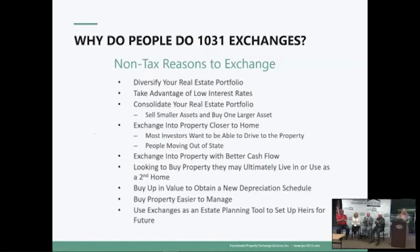Right now, I am doing a record number of exchanges. Last year, I did almost double the number of exchanges that I've ever done in any of my 20 years in the past. Just an amazing year. This year, it's starting out just as fast. It is starting to slow down. We are seeing those trickles, but the key is people are doing exchanges right now.